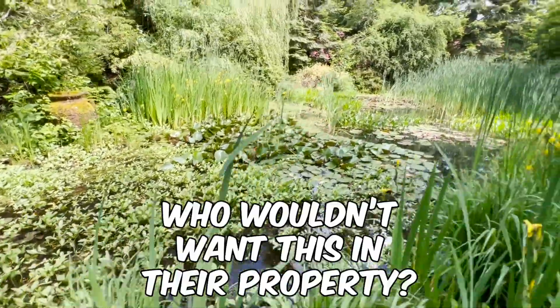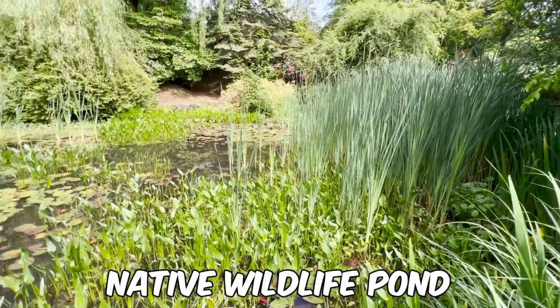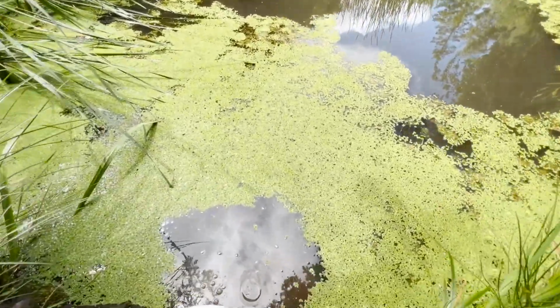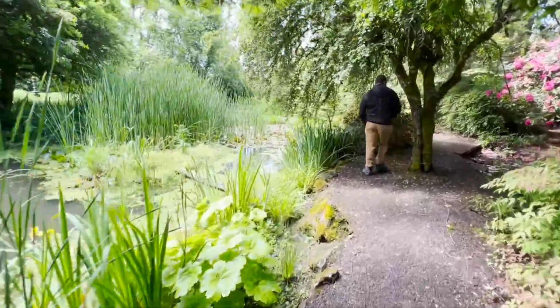Gorgeous. Who wouldn't want this on their property? Got the cattails. Come on. Are you kidding me? Really, really cool. Native wildlife pond. So I would call this kind of like a traditional English garden type of design. You're not really concerned about the water quality and it just looks natural and native. And I mean, in the setting, it completely works.